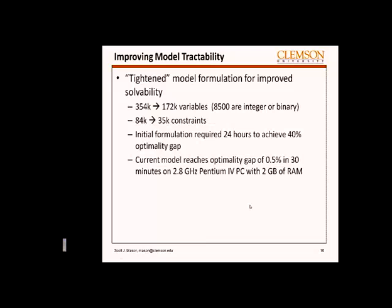But in order to do this, we were able to drive that 40% gap after 24 hours to within 0.5% of optimal in 30 minutes. So this is kind of a big deal, because now in 30 minutes, I can get you to within 0.5% of the true lowest cost solution, rather than waiting 24 hours to find out that I was 40% away. So the client was pretty happy here.